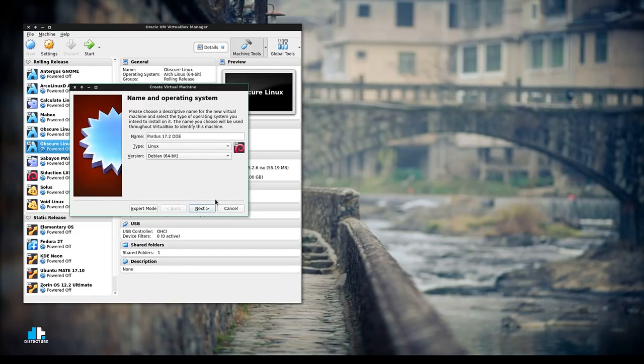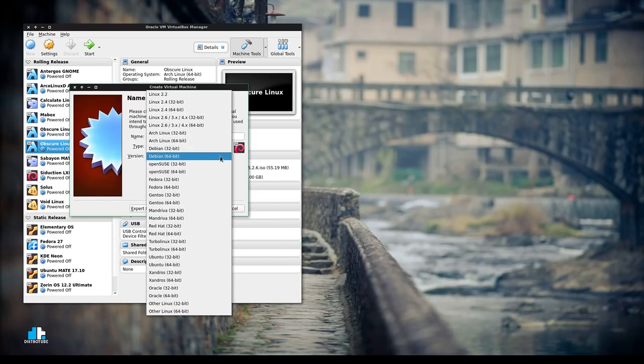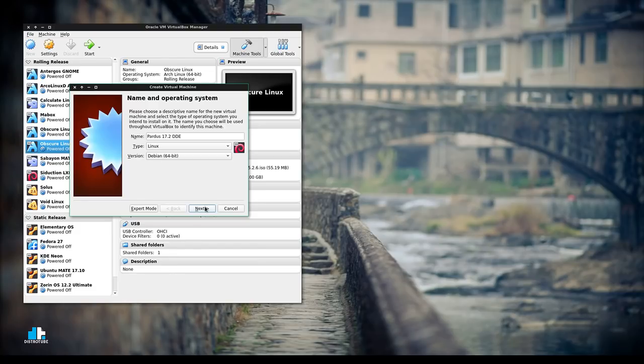Although Ubuntu 64-bit probably would have worked just fine. There's not much difference between Debian and Ubuntu. Sometimes if you're not exactly sure what to pick, just picking Linux 4.x 64-bit here usually works for just about everything. I'm going to click Next.